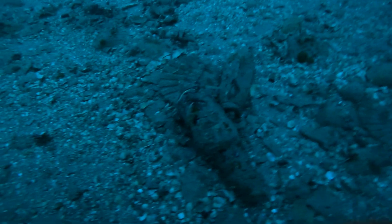I'm in an area where there's loads and loads of these bottles, so we'll take our time and have a little look. Some of them are old, some of them are new. Looks like maybe a beer. But I'm not down here for the bottles, I'm down here for the scallops, so let's collect scallops.